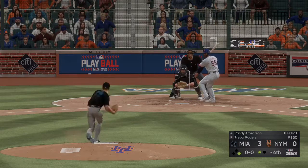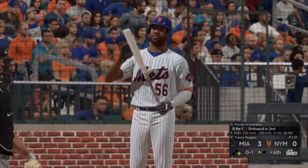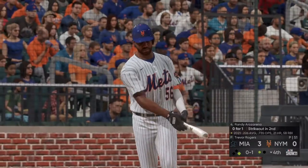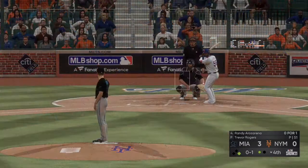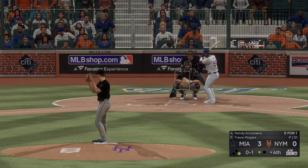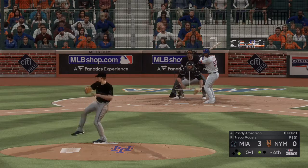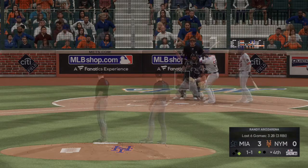Here's Randy Arozarena as he will take a fastball in there at the knees for strike 1. Hey, this isn't exactly the way you'd like to draw it up. Not throwing a lot of first pitch strikes, but the bottom line is he's getting outs. No runs, just 1 hit, 1 error in the game for the Mets thus far. Ball. And he'll look at a fastball just off the ball, black, 1 and it's even at 1.